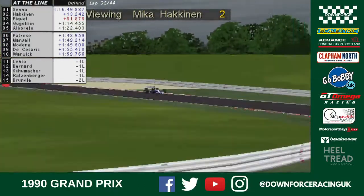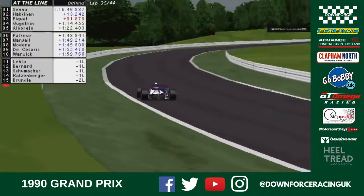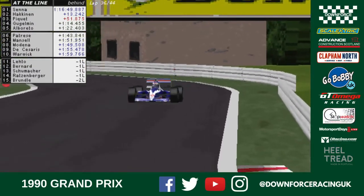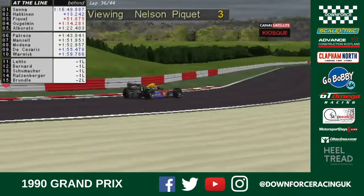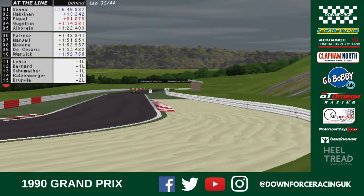There's Hakkinen's Brabham. Still running well. Second position. So a fabulous bit of racecraft for Mika Hakkinen in the Brabham. He's gone very well indeed today. Had his moments, but ultimately he's still running solid in second place in the Brabham.